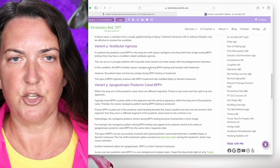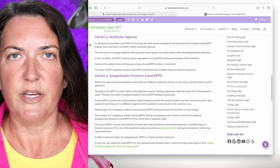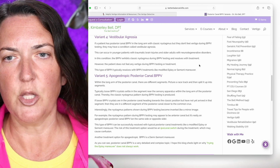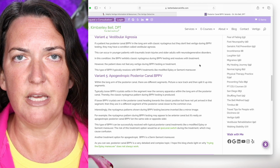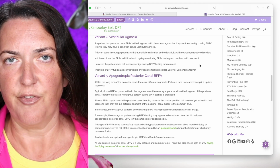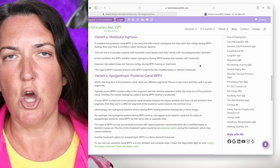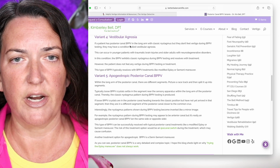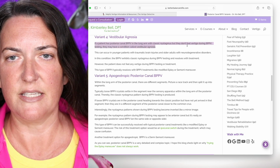Next variant, this is actually very interesting. I just saw a patient with this last week. This variant is called variant number 4 of posterior canal BPPV. Now, this is called vestibular agnosia. And this is a patient who's going to complain of chronic imbalance, disequilibrium, and maybe near falling, fear of falling, or falling. So falls and balance problems, but no complaints of spinning or dizziness in these cases that I've seen so far anyways. They have posterior canal BPPV in the long arm with classic nystagmus during testing.